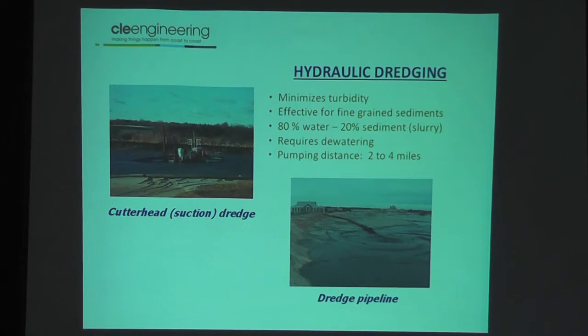But you can see the cutter head coming off to the left here, and it's an arm that physically has a rotating cutter head, and that goes down into the water. It cuts the material and it sucks it up like a vacuum cleaner. And then it goes into a pipeline. You can't really see it on the backside, but on the other end here, this pipeline floats across the water body, comes on shore, and in this case it was beach nourishment. So we just put the pipeline on the beach, let the material flow out, the water drains, and I don't have the dry picture of the sediment, but it was nice clean white material, and it's left on the beach.